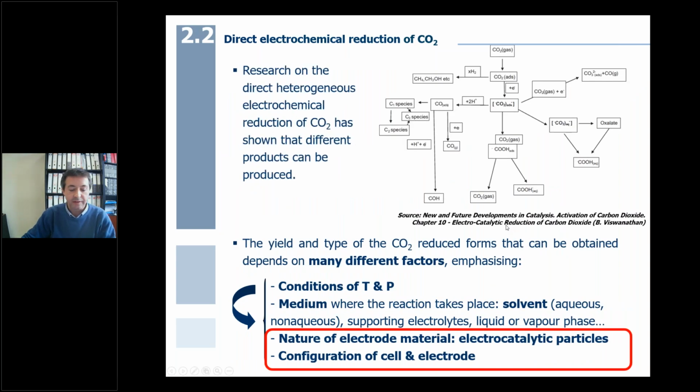So the yield and the type of products that we can obtain from CO2 electroreduction depend on many different factors. The conditions of temperature and pressure, as well as the reaction medium, have an impact, of course, but most electrochemical CO2 conversion approaches have focused on ambient conditions and aqueous medium. The nature of the electrode material is crucial. These catalytic materials have mainly been metals. However, we will now see that even with the same material, with the same metal, depending on its properties and the electrode configuration in which it is used, the products we obtain can vary significantly.